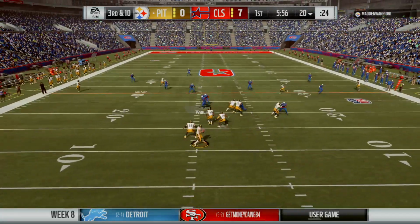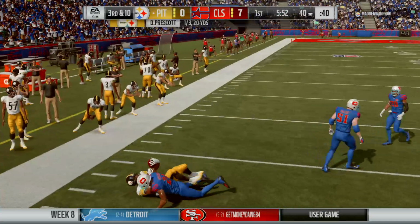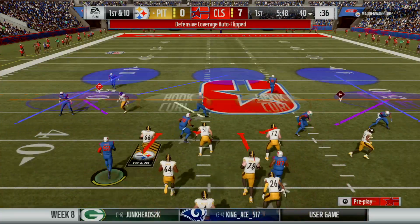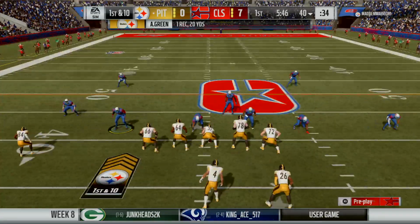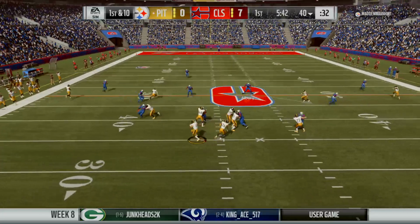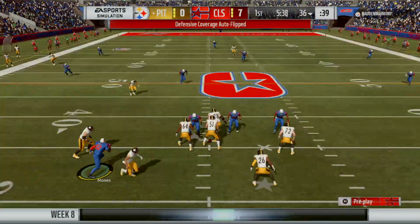Off the play fake, Prescott. He's got his man here. It's Green, and he'll be corralled well upfield right around the 40-yard line. It's a gain of 20 and picking up the first. Play action now, Prescott. And he's going to have to eat this one as down he goes.